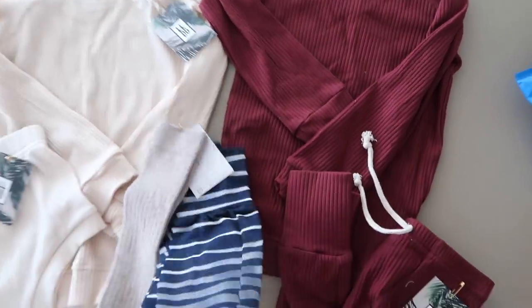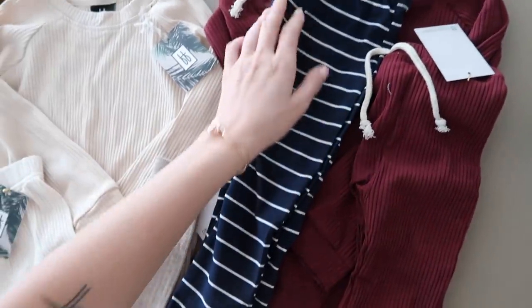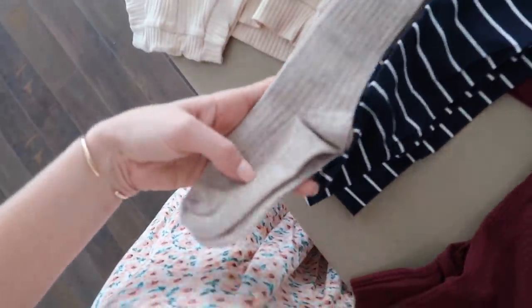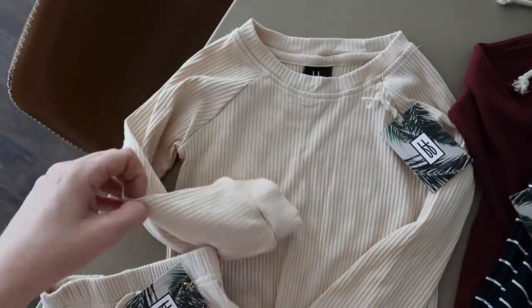So there's some pants. Look how cute those are. This is a navy and this little matching set. You can mix and match these with anything. But I love matching sets. So cute. I love the socks. And then the little shorties, so adorable. I love all of these.